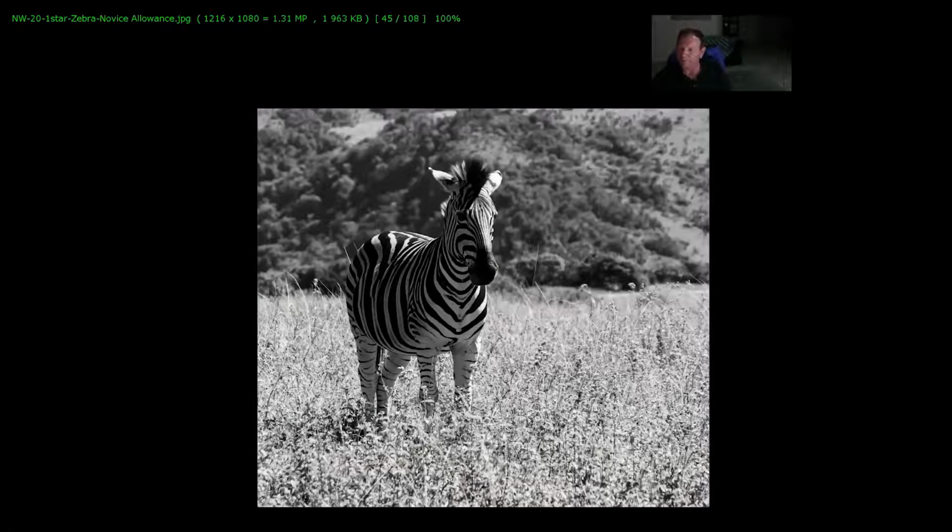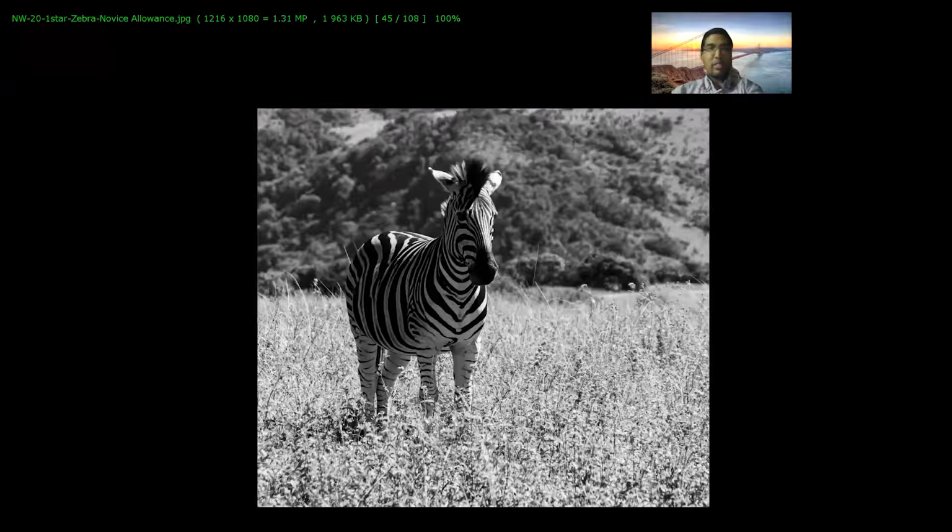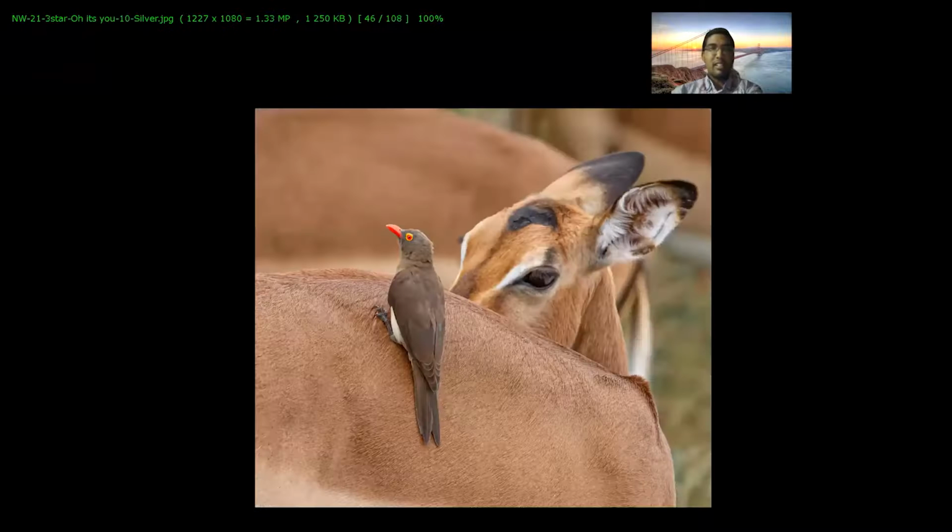1 star. This one was disqualified, or the photographer was given an allowance to re-enter because they are 1 star. This is a mono image in a color category. 3 star. It's on you. Silver. Right.